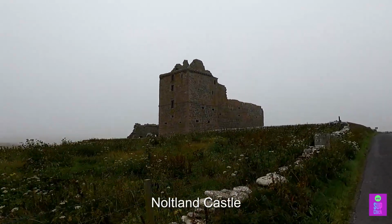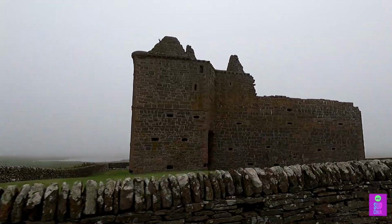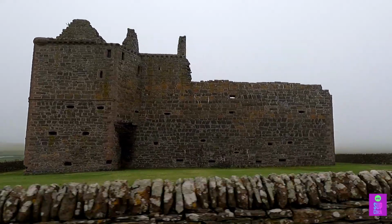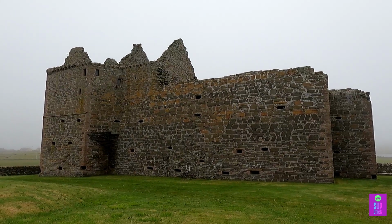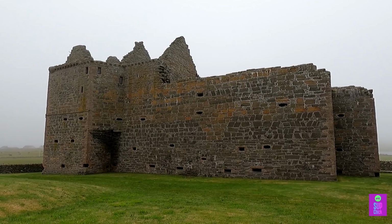More of a fortress, Notland Castle is a 16th century ruin which is still largely intact. You can see some of the 70 odd gun holes in this wall here.